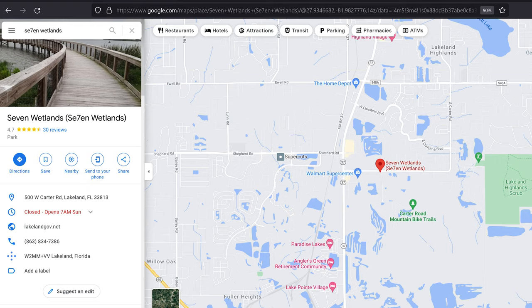A little bit of information on Se7en Wetlands. Se7en Wetlands Park is part of a 1,600 acre area in Mulberry, Florida, which is just south of Lakeland. Se7en Wetlands is comprised of marshes, swamps, and lakes.